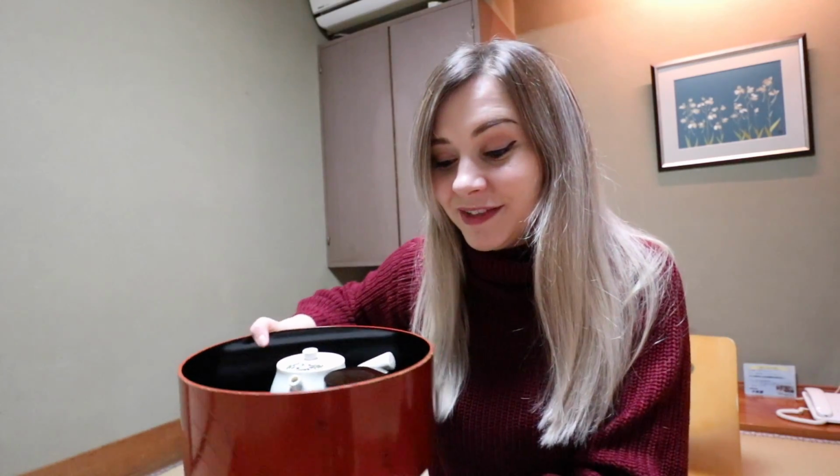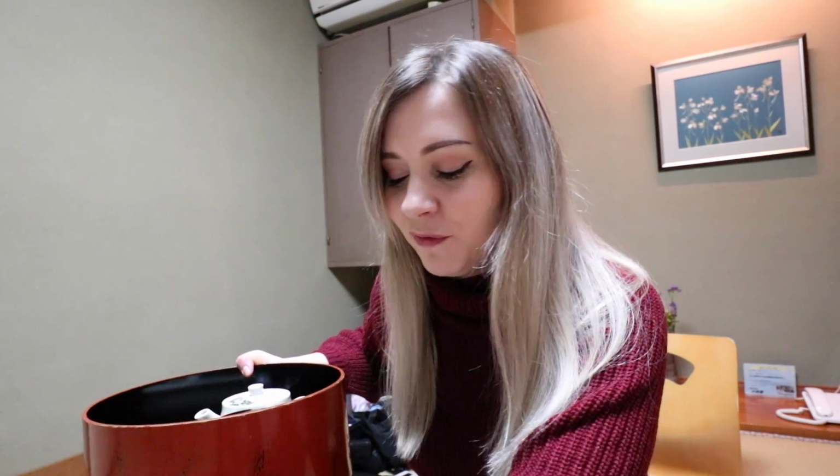The lovely lady working at the front desk brought in this tea set for me so I could relax a bit before I go out for dinner. It's so cute. If you haven't stayed in a Japanese hotel before, I highly recommend it just because these are the kind of things you wouldn't get if you stay in a regular business hotel. It's really an experience that you can only get here in Japan.